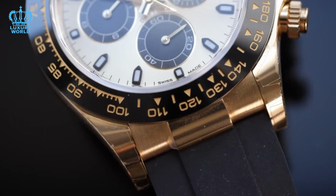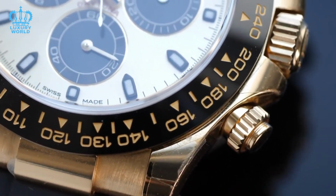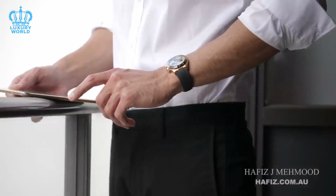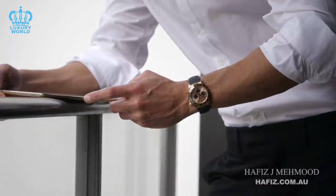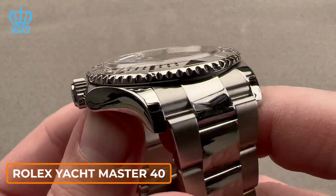Additionally, there is the yellow gold model known as the Pikachu, which is currently in high demand. If you are thinking about picking one up to sell later, it is worth considering as a solid option. All these models are shaping up to be good picks if you are looking to potentially profit in the gray market. Wrapping up with the Yacht Master 40, we have got a couple of options worth mentioning.